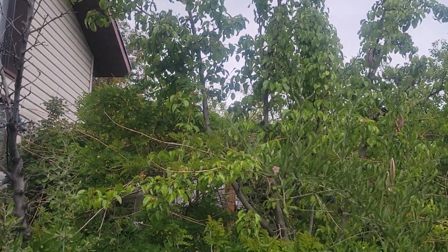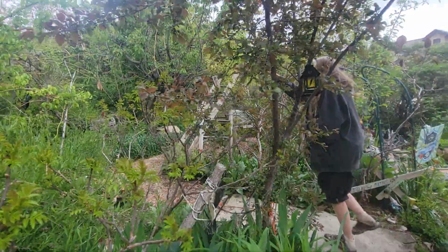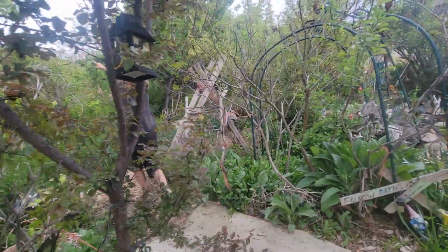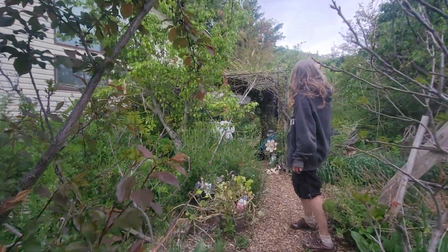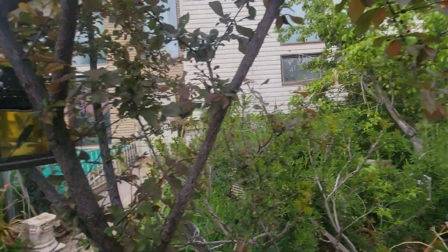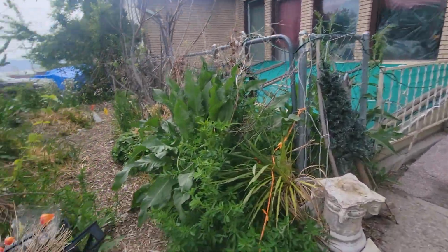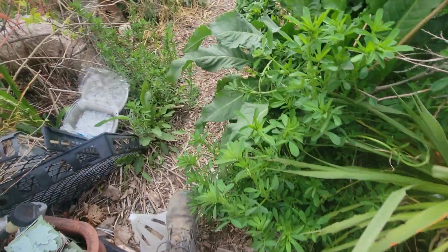That tall one, is that the black locust you said? No, this one back here. If you look right here with all the pods on it, that's a black locust. There are two big ones here, one over there and one right there. They're nitrogen fixers. Those white flowers that smell like heaven through the forest are also edible and delicious. And they all produce at different times.